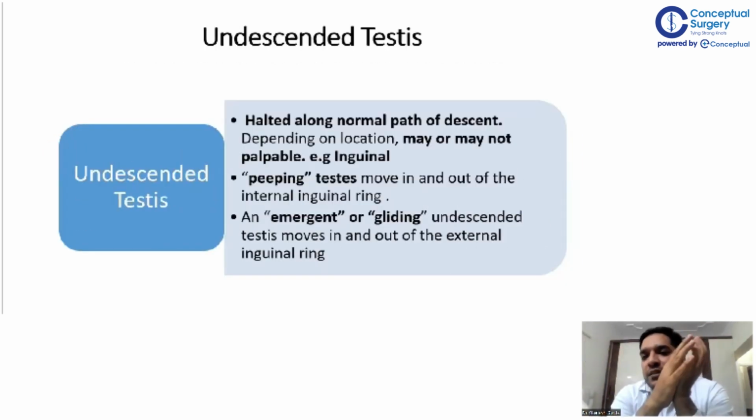Now, I'm going to discuss each category of cryptorchidism in detail. And the first one is undescended testes, which is the most common part of cryptorchidism.